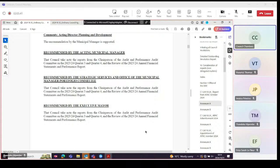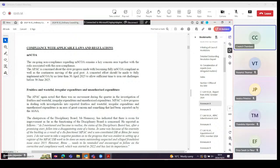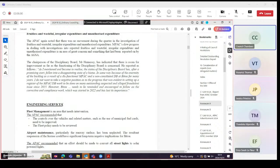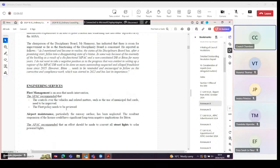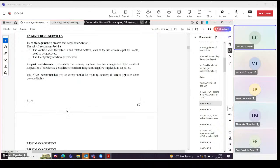There's comments around engineering services and controls on page 57, risk management that Mr. Hennessy mentioned on page 58. And I just want to read the one line there. It says, internal audit reported that management mitigation action plans are either overdue, progressing at a slow pace, or have not yet been implemented as at the 30th of June. So again, it speaks to inactivity and lack of actually getting things done.